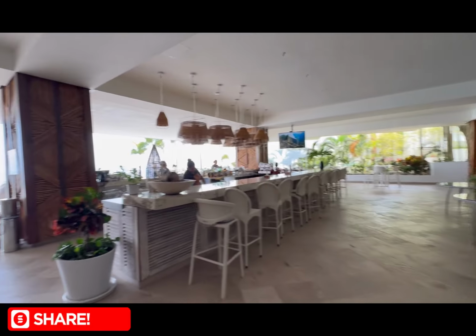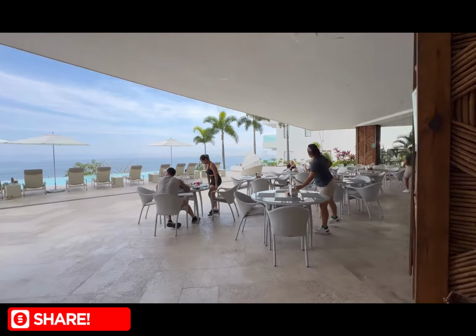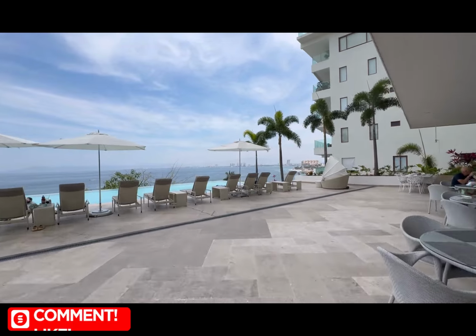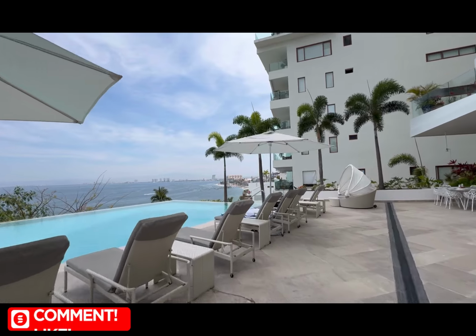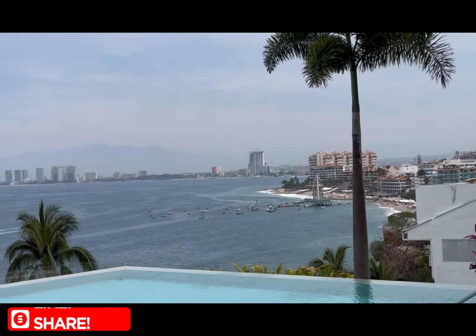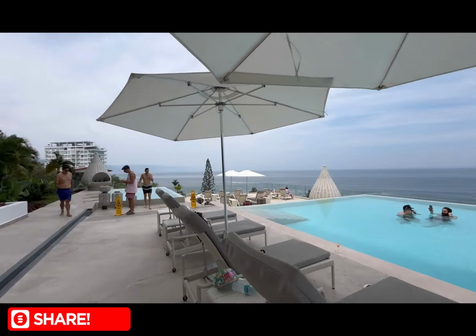And if you're afraid of heights, it's cool because you have two different bars and two different pools here. You can be hanging out on the rooftop pool, or you can come down to this third level pool, which still has incredible views too. Because you're a little bit lower, you are able to see more of the pier for Los Muertos. There it is, the Los Muertos pier. You just have a completely different vibe down here than you do up top.